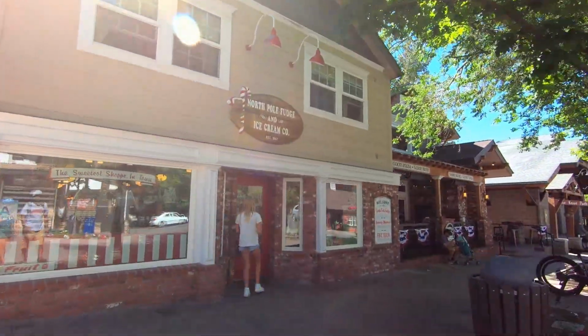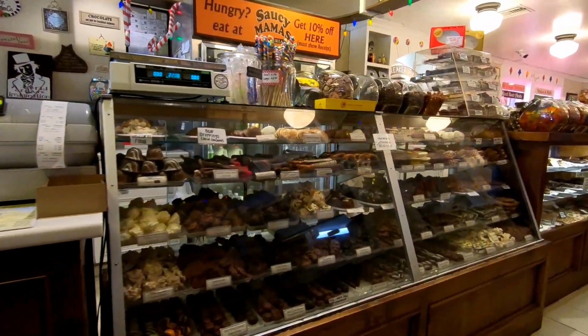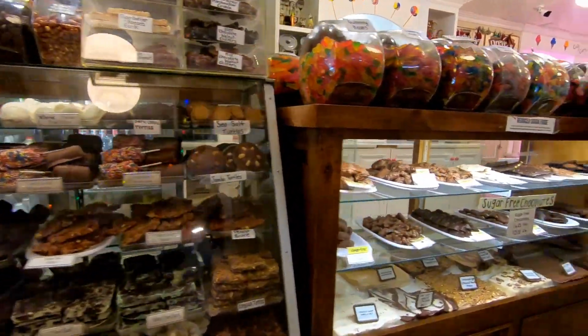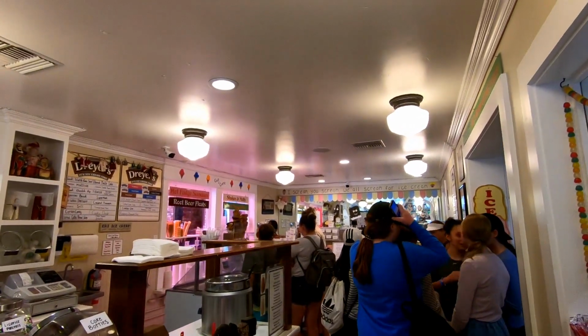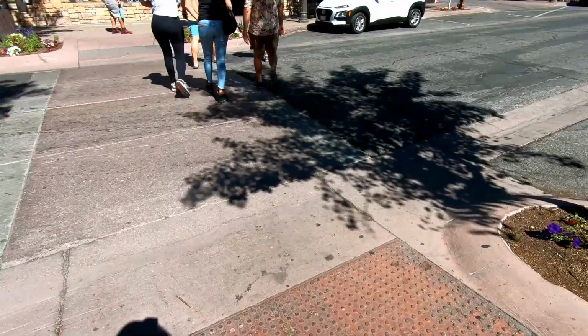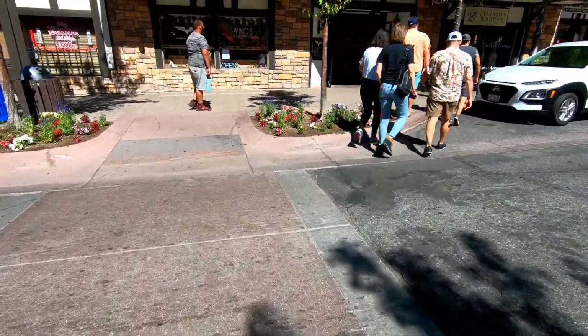And to the North Pole we go. Like the emptiest I've seen it. Alright, got our ice cream. We're gonna eat our ice cream. Have 15 minutes before the trolley comes, so should be enough time to eat our ice cream.